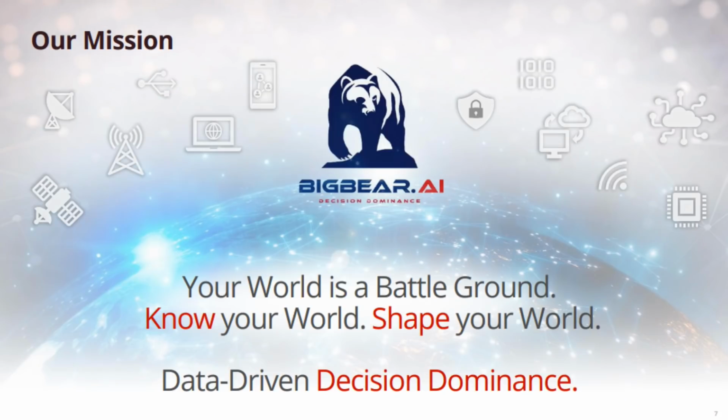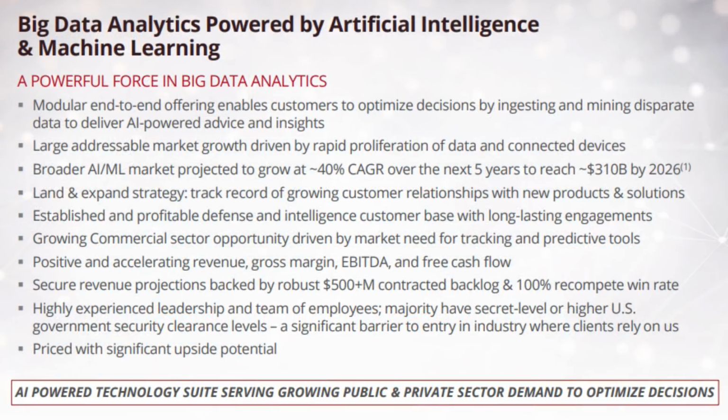Remember, not all SPACs are created equal. There are some good names out there that have gone public through a SPAC, and BigBear AI, in my opinion, is one of those names. So, what is BigBear AI? Well, they make this very clear. Their mission is to use data-driven decision dominance to better know your world and shape your world. They are a big data analytics company that uses AI and machine learning.